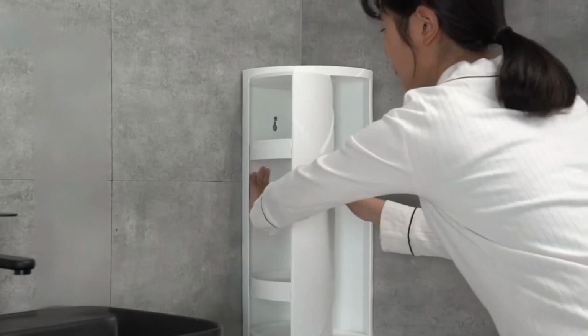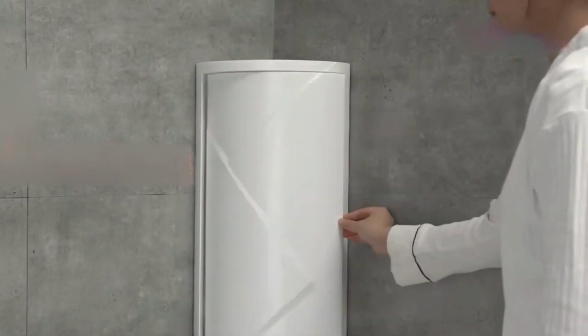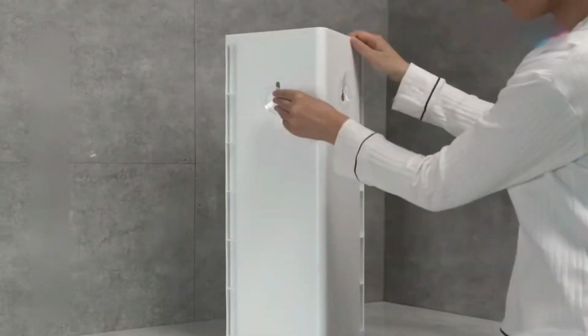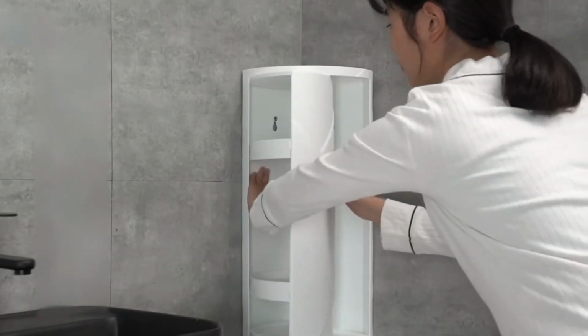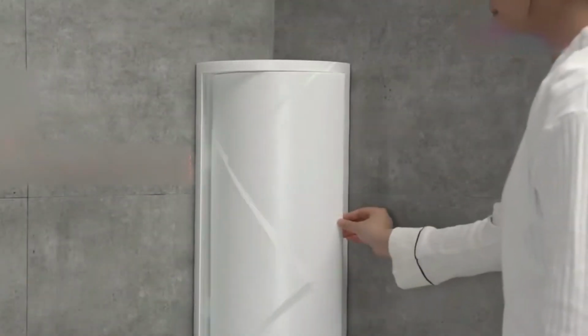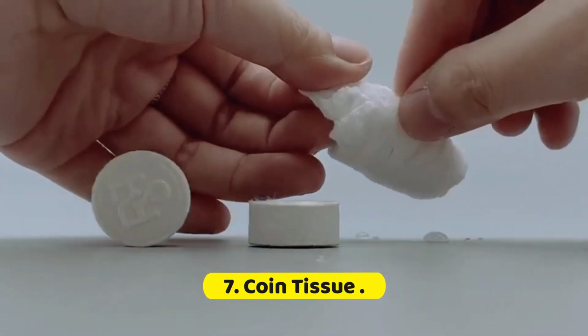One of the standout features of the Organizer Corner Rack is its ability to transform underutilized corners into valuable storage areas. Whether used in living rooms, bedrooms, kitchens, or offices, this rack provides ample shelving or cabinet space to store books, decorative items, kitchen essentials, office supplies, or even multimedia equipment. Its multi-tiered shelves or compartments are strategically designed to accommodate different items of varying sizes, keeping everything organized and easily accessible.